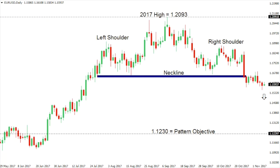This is your LMAX Exchange technical update for Thursday, November 9th, 2017.